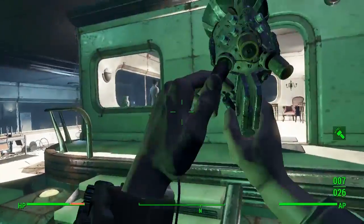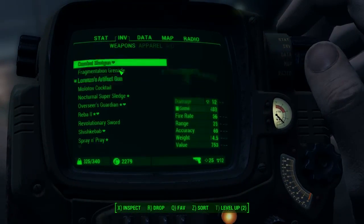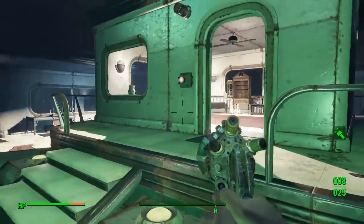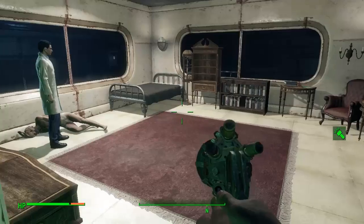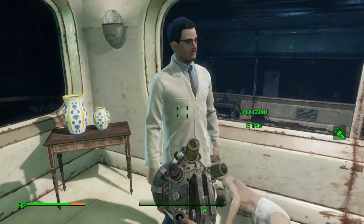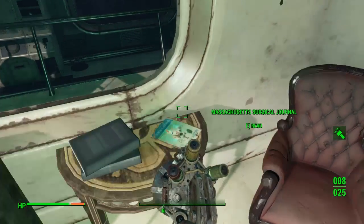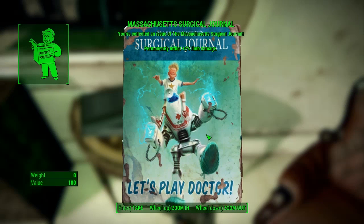But yeah, anyway, eventually you'll get to the point where you'll either release him, free him, and side with him, or you'll get told to run around, flick 4 switches, and basically gas him out, which will kill him. And then you can actually come into this room. Whichever choice you make, you will be allowed to come into this room. Just open the door up and you will see the Massachusetts Surgical Journal sat in Lorenzo's room right here on this small desk.